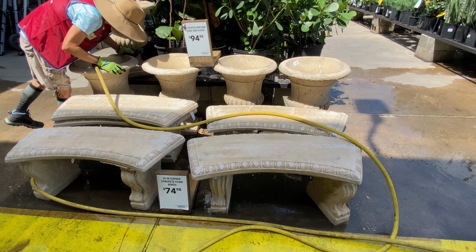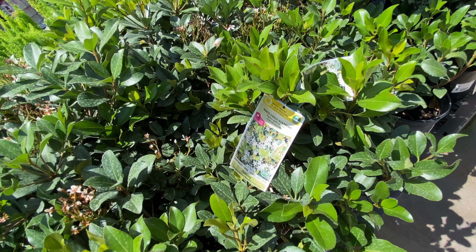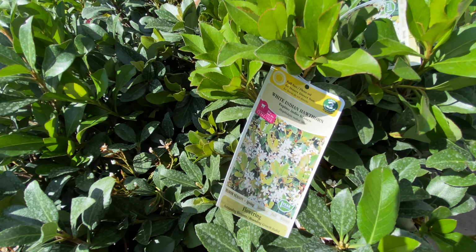These are crotons. They look like fiery plants. They always catch my eye because they look like they're on fire. We've got some hawthorn here, which has pretty white flowers. They're a nice shrub too. They like the sun.